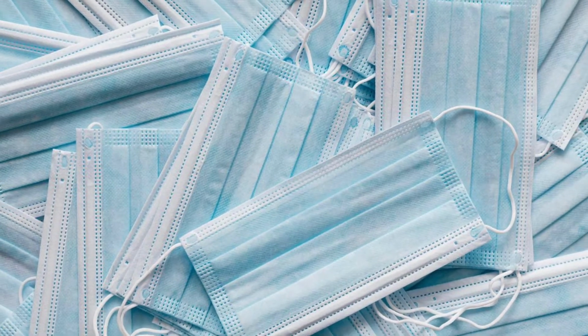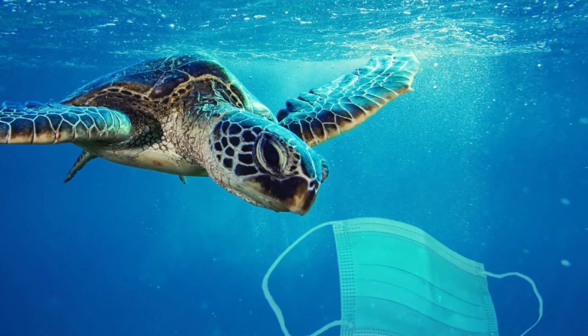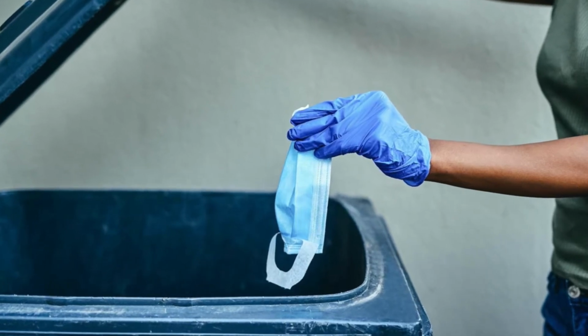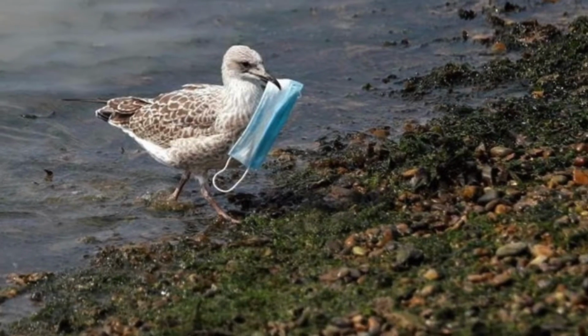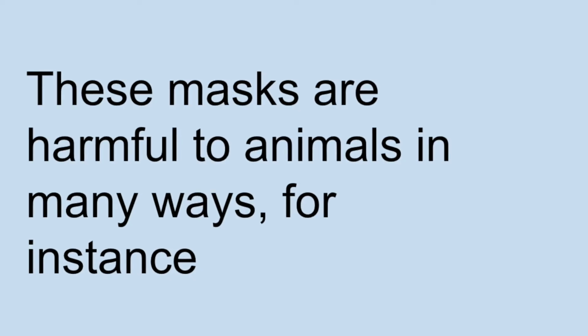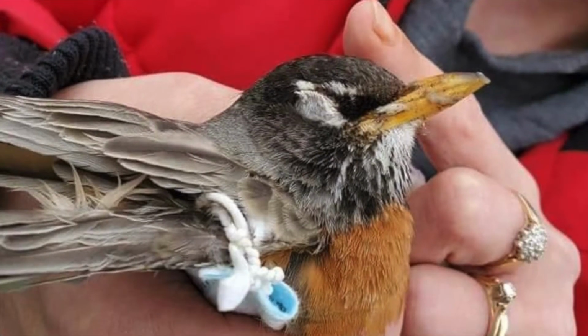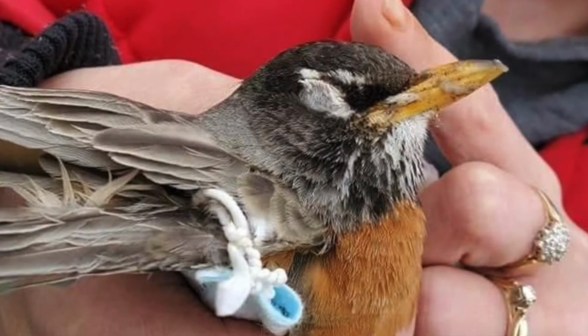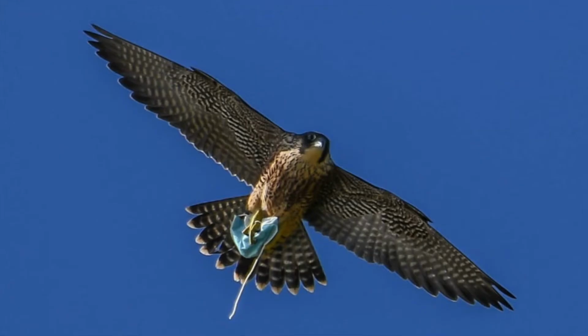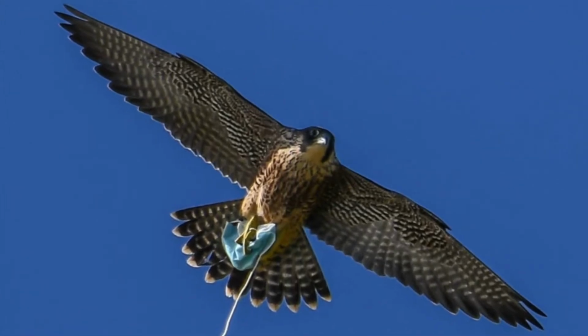Single-use face masks are finding their way into oceans and onto land. When these masks are not disposed of correctly, they can cause major harm to not only animals, but to the environment as well. These masks are harmful to animals in many ways. For instance, birds can get tangled up and choked out by the ear elastic. The earpiece can get wrapped around their necks and feet. Animals other than birds and marine life are also at risk.